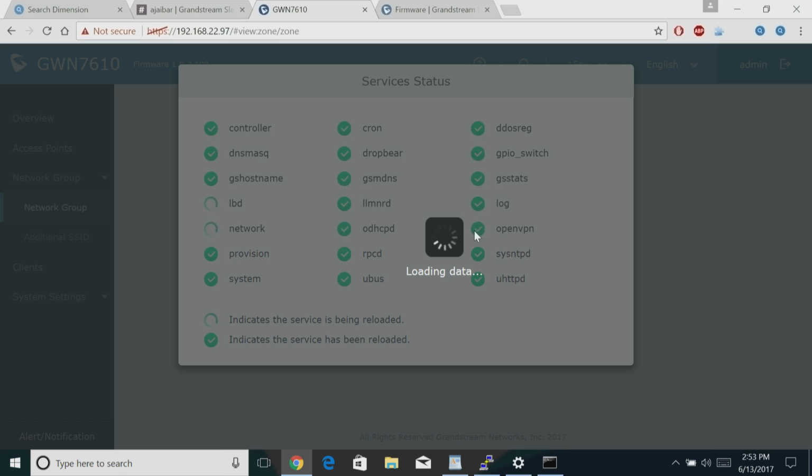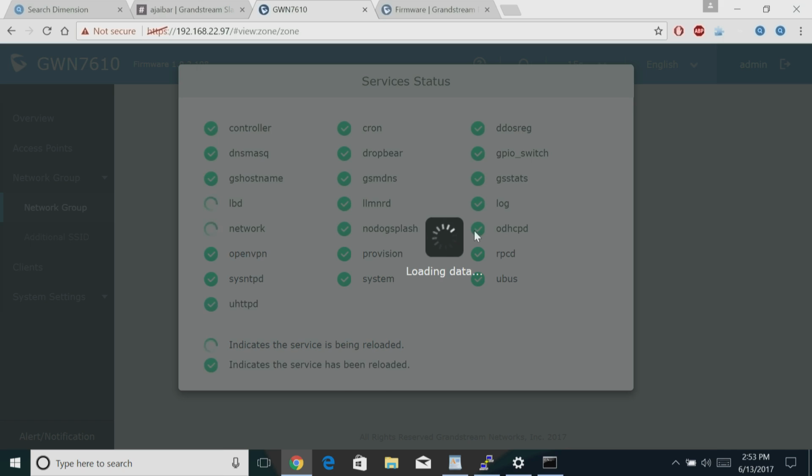So as you can see, I made a lot of changes that require certain services on the system to be reloaded. So it will take about 30 to 40 seconds. And I think we covered everything. It's a very basic and simple master-slave architecture.